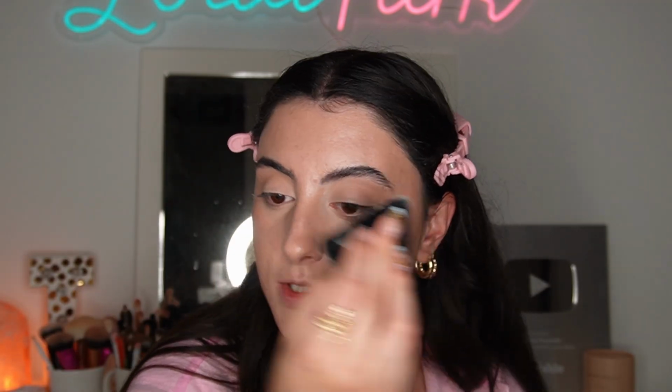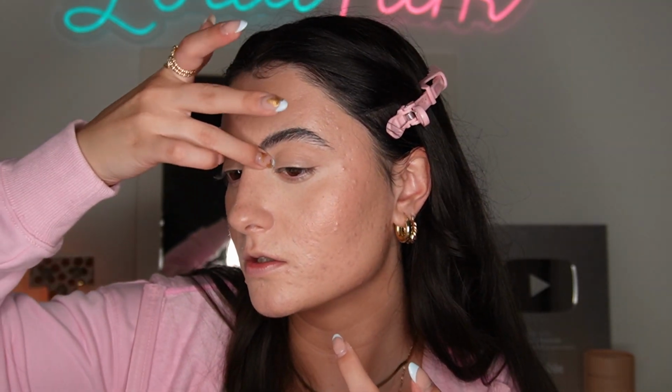So I'm going to apply this kind of all over on the forehead. Also set that down, and also setting down the eyelids, of course, too. Don't want any creasing. Even though that concealer is good, it still creases. All concealers crease. All right, so the face makeup is done now.